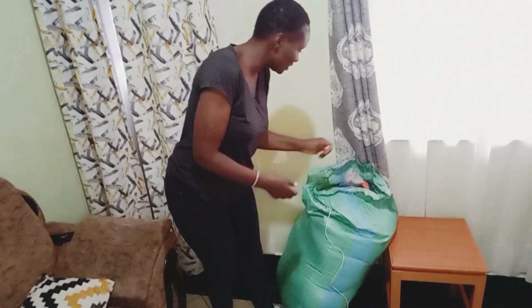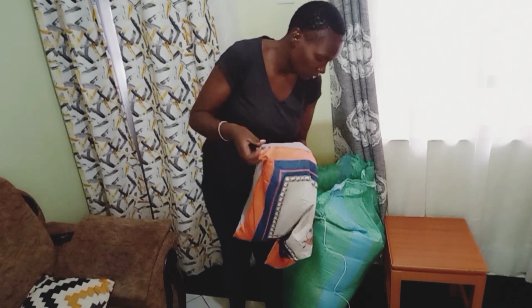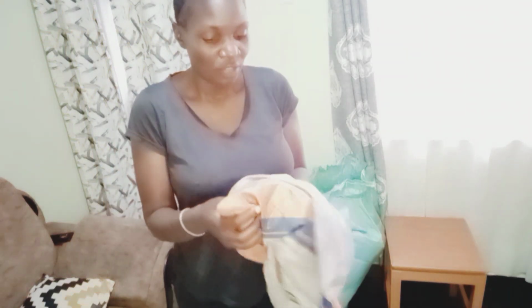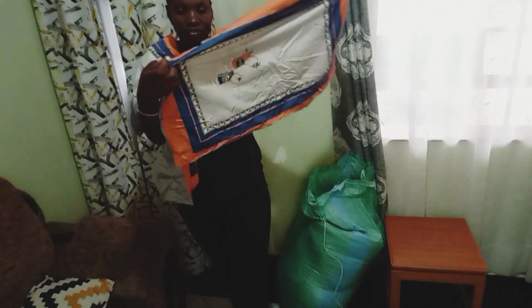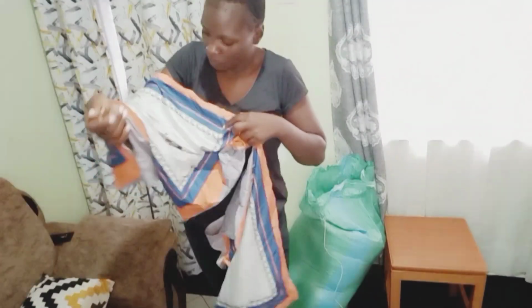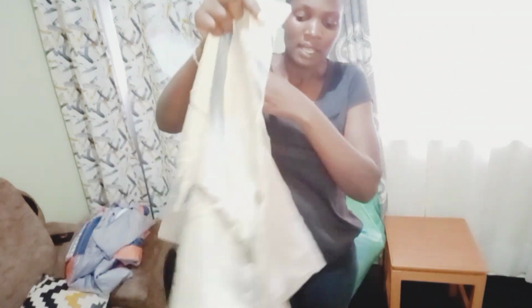So the next thing that I got are pillowcases. Each pillowcase was going for 50 bob, and so I had to make sure that I find pillows that are matching with each other. So guys, I got this one and this one. See, they are really beautiful, guys. See, that one and this one, they actually look alike. You see these two? So this one is 100 bob, and there is another one. This one too was going for 50, and they look alike.